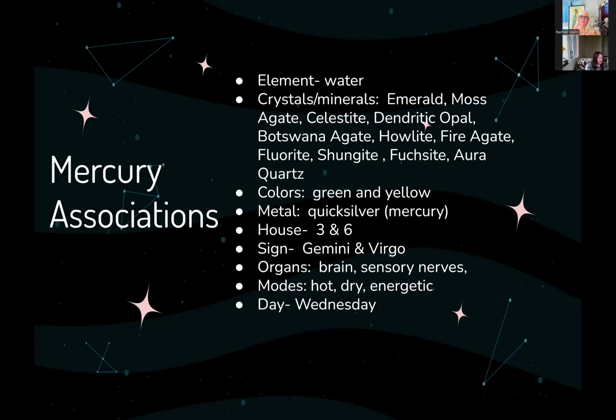So the element is water, which makes a lot of sense when we look at that colorized version of it as well, very blue, which I associate with water. Although the color isn't blue, the colors are green and yellow, which I understand why, but I just like it with blue. Keep that in mind when we're looking at the herbs, because the green and the yellow really play in. And Gemini and Virgo, though, Gemini is air and Virgo is earth, right? I think earth, yeah. So the air totally makes sense. I could see that. I don't know, it's kind of hard.